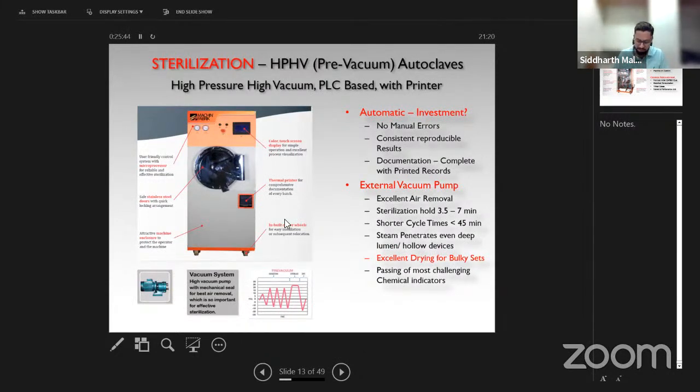I understand that CSSD is a drain on your money. It is not a billable activity. It takes a lot of effort to actually build a very good CSSD. Sooner or later, just the way that you're progressing with your drills, with your robotic systems, your CSSD should also get an update with a good autoclave. It needs to have a pre-vacuum, fully automatic, PLC-based autoclave with a printer. Your print is going to ensure that you know that the person who has done the autoclaving, the cycle was complete and it was consistent. An external vacuum pump like this is going to ensure that the complete air gets removed, drying is proper so that you do not have wet packs.